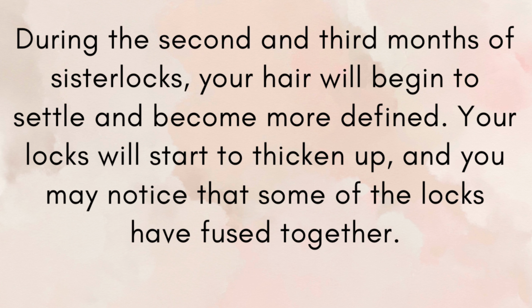So then we go to months 2 and 3. During your second and third month, your Sisterlocks settle and become more defined. Your locks will start to thicken up and you will notice that some of the locks are fused together. Now, my hair did this a lot, marrying each other, like they stuck to each other a lot. But if you've been natural, you know all about that with your natural curls and stuff like that. Your locks will continue to do the same.